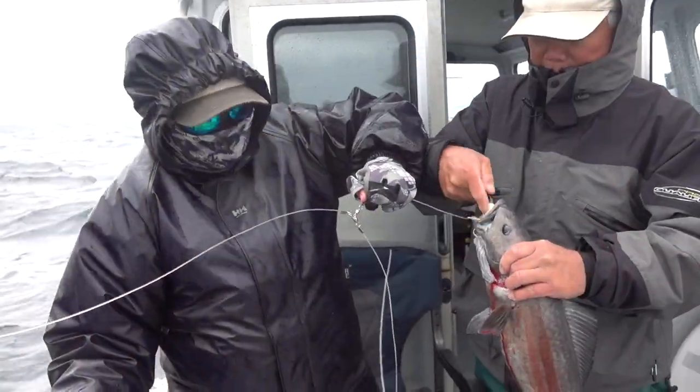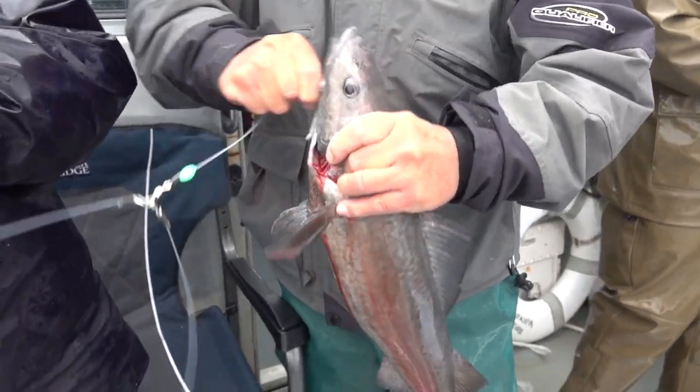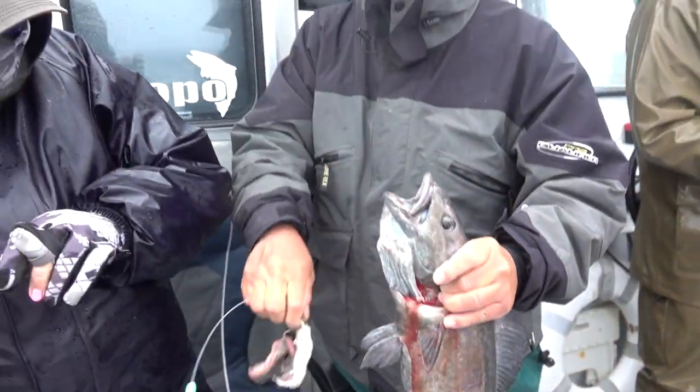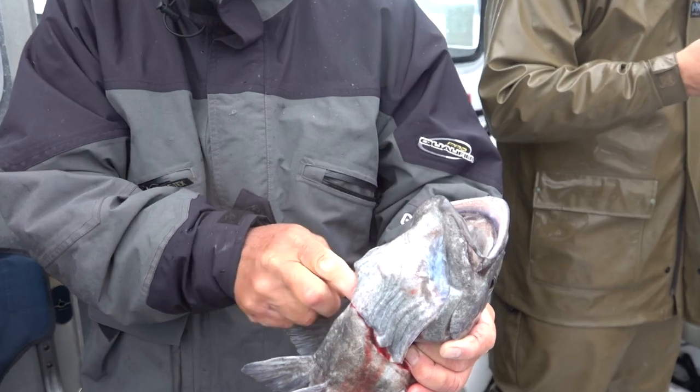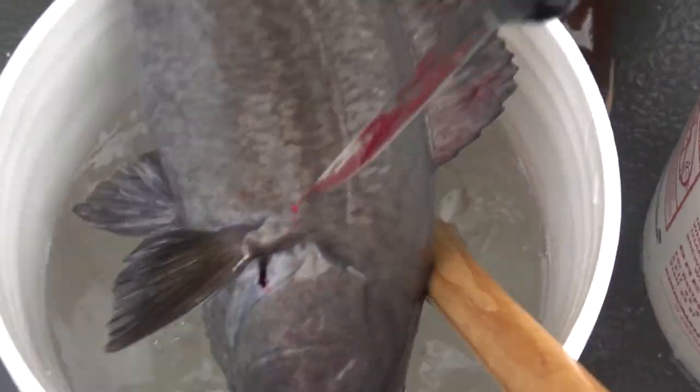The black cod are just like tuna. They need to be bled right away. So I just grab them, and I grab the gill with my hand and rip it, just peel it off. The guide, he'll use a knife. I just use my fingers and rip it out. But you want to bleed them so that it gets all the blood out of the fish and it'll taste a lot better.